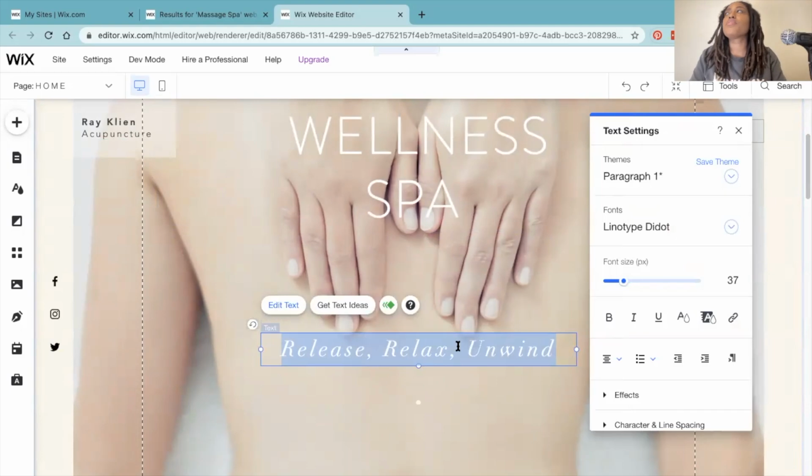Okay, so what would be a good mission statement for a cupping wellness spa? And I really want to be specific about just getting this website up. I don't want to worry too much about the copy of the website, which is a whole other breed. Yes, you want your copy, which is the writing on your website, to be compelling, but we don't want to worry about that too much in this video.